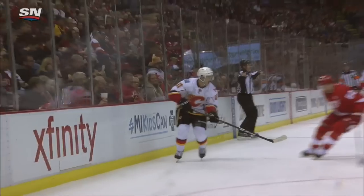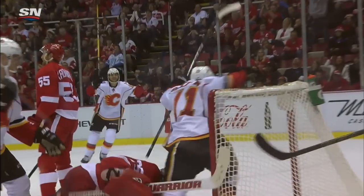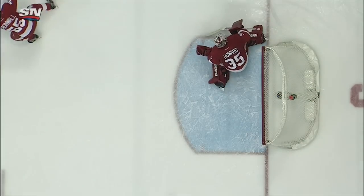And guess who's going to the net? Backlund. And all Red Wings are puck watching here. And there's Backlund. Just goes right to the net and gets rewarded for it. Tips it off. Ferland with a beautiful pass. And straight across.